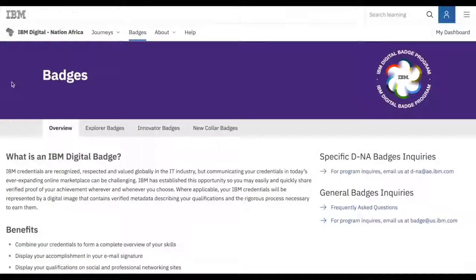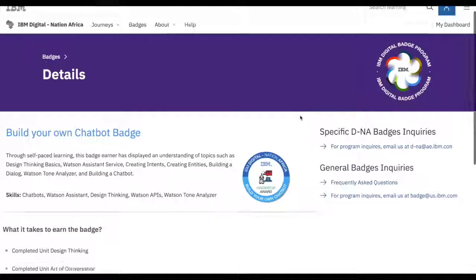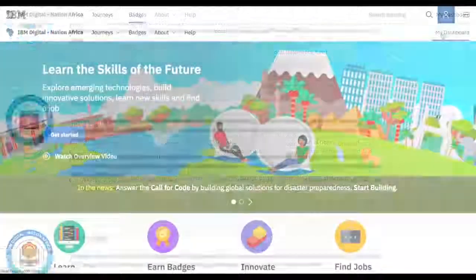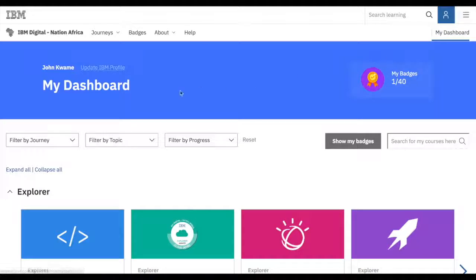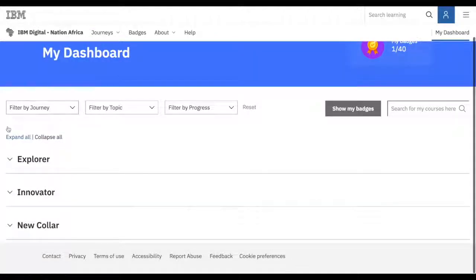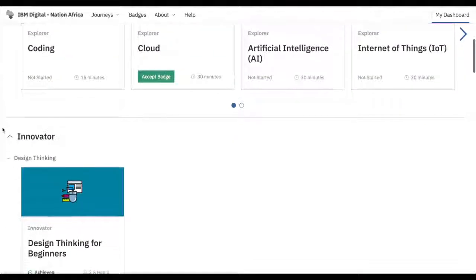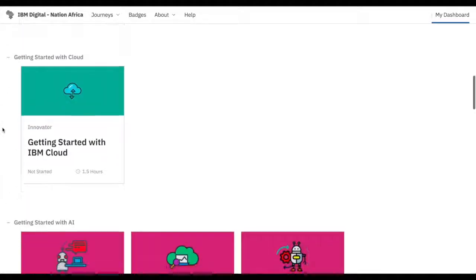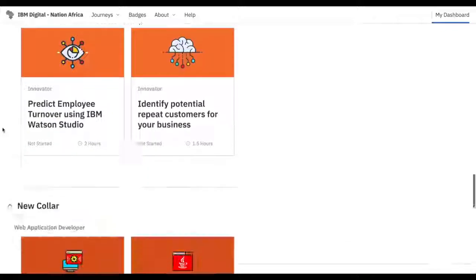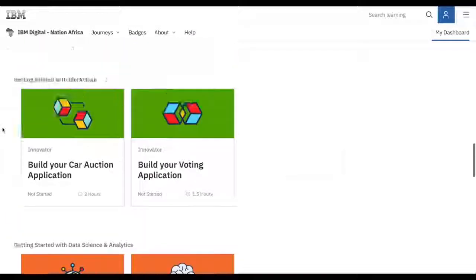On the Badges page, users can view information about the IBM Digital Badge program and the details of every badge available in DNA. Click on My Dashboard to view your progress across the 3 DNA journeys: Explorer, Innovator, and New Color. This page will show all the courses that you have either completed or are currently working on. The page will also show you all the badges you have earned in your journey so far.